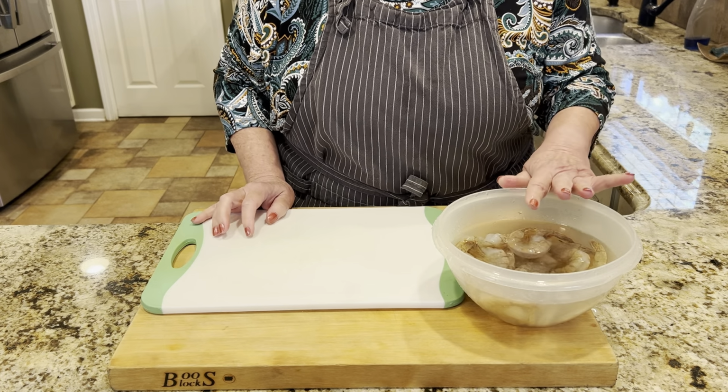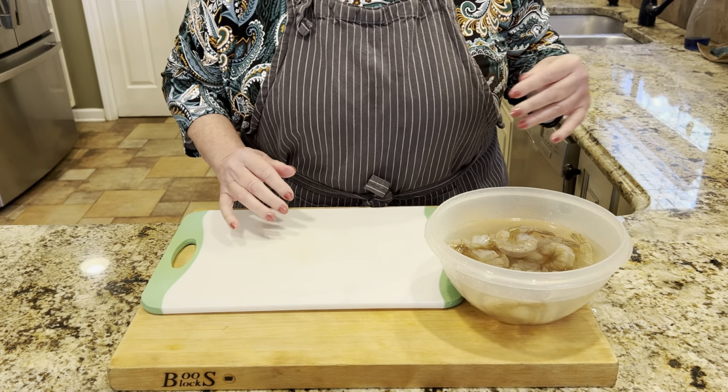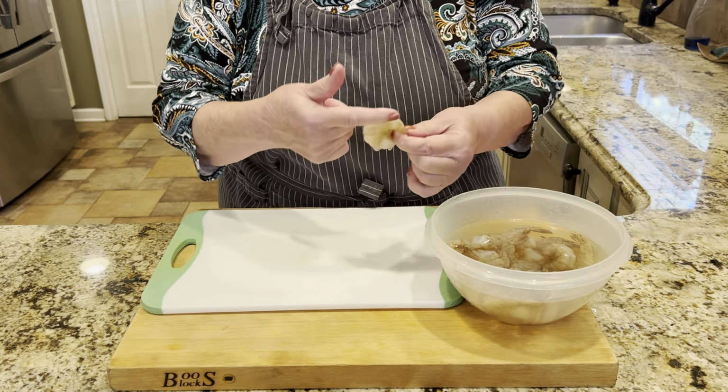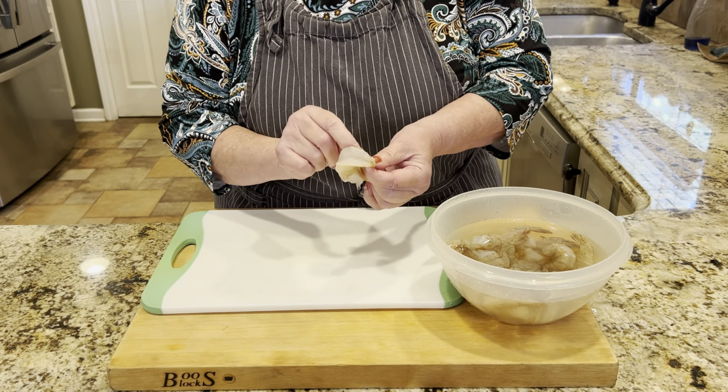We buy them frozen at a local grocery store. They come in a 5-pound bag, and it's pretty reasonably priced. And these are already deveined, which means they've been cut down the back like this, but they still need to be peeled.